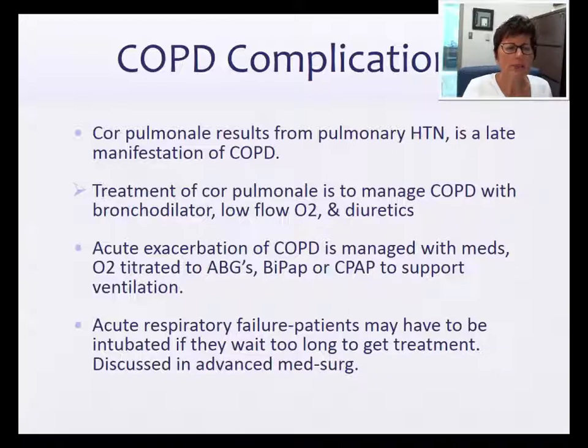The complications of COPD include cor pulmonale, which results from pulmonary hypertension. It's a late manifestation of COPD. The treatment of cor pulmonale is to manage the COPD with a bronchodilator, low flow oxygen, and diuretics. And I know for pulmonary hypertension, they've recently added drugs like Viagra, at very low dose, to help with that. So that is a newer treatment.